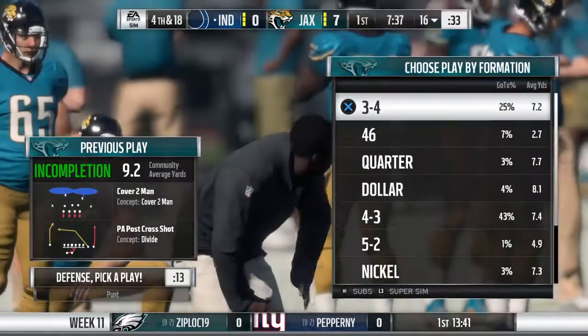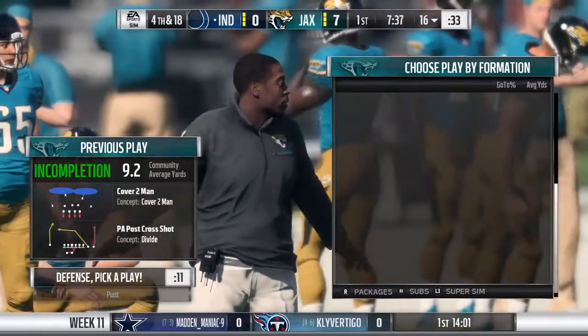Get them out of their comfort zone, and guess what? Get your crowd into it early, too.